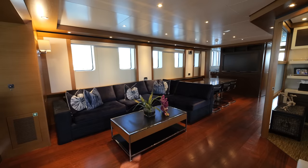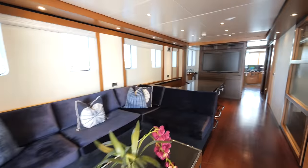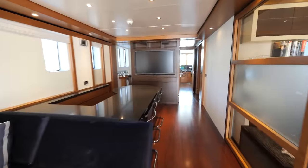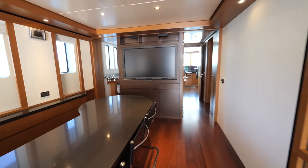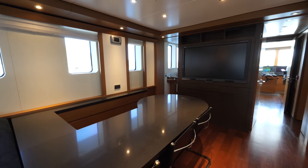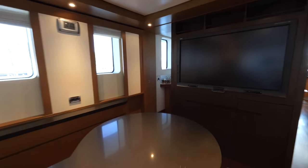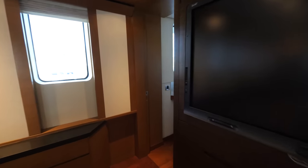This is the first time that I have come across a classroom aboard a superyacht, and as a father of two young children, I can imagine how fantastic it must be to teach your children about the world whilst motoring aboard a long-range explorer yacht. Forward of the classroom and on the port side is another powder room.